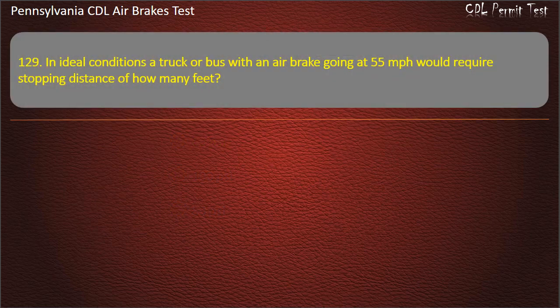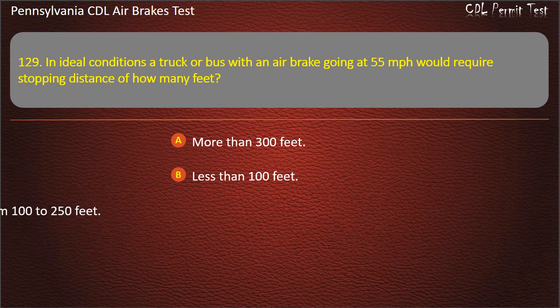Question 129. In ideal conditions, a truck or bus with an air brake going at 55 miles per hour would require a stopping distance of how many feet? More than 300 feet. Less than 100 feet. From 100 to 250 feet. Answer. More than 300 feet.